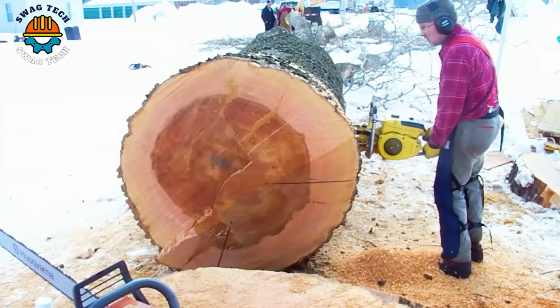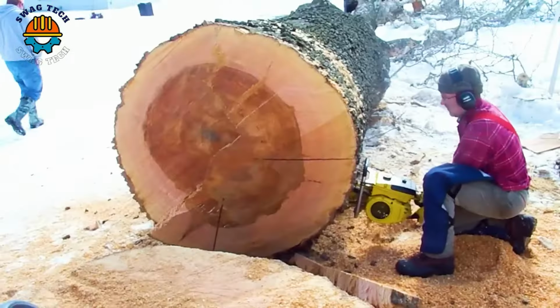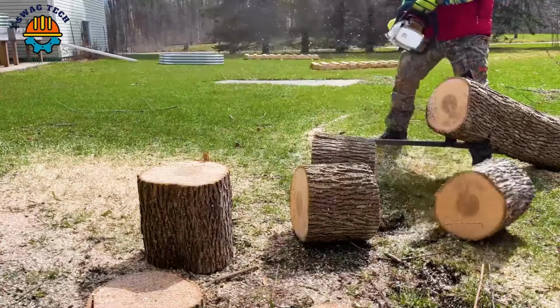These modern chainsaws boast cutting-edge technology, combining immense power with unparalleled agility. Their superior speed not only speeds up the logging process, but also enhances safety measures, minimizing the time and effort required for each operation.